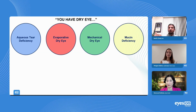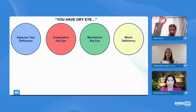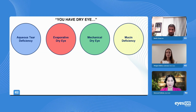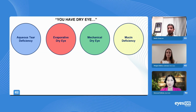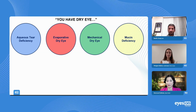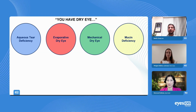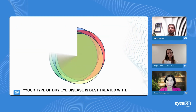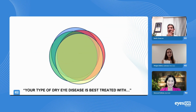And we used to think of treatments as very siloed, right? So here's my best treatment for aqueous tear deficiency. Here's my best treatment for MGD. Here's a referral for mechanical dry eye to a surgical specialist. Here's a best treatment modality for mucin deficiency. But I've never in 20 years of practice ever seen a patient that has only one form of dry eye. It's best represented maybe this way, a very highly overlapped Venn diagram, if you will.